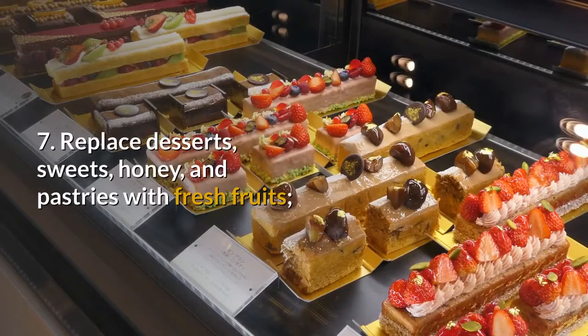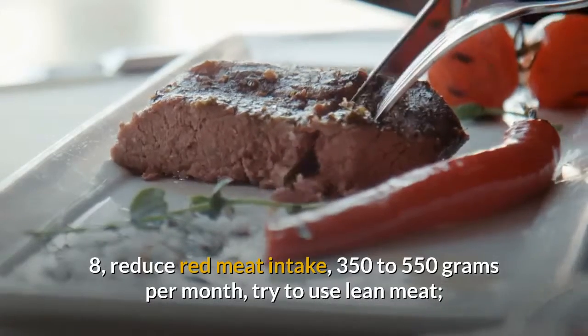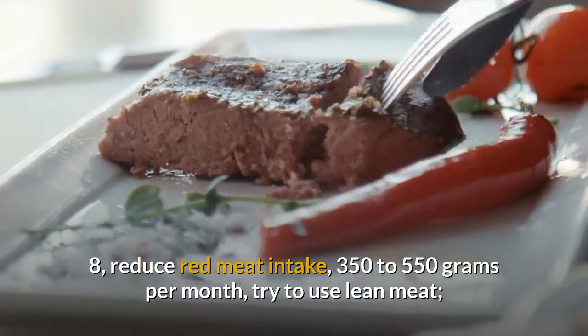7. Replace desserts, sweets, honey, and pastries with fresh fruits. 8. Reduce red meat intake, 350 to 550 grams per month. Try to use lean meat.